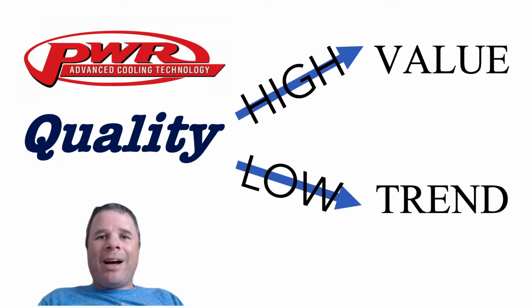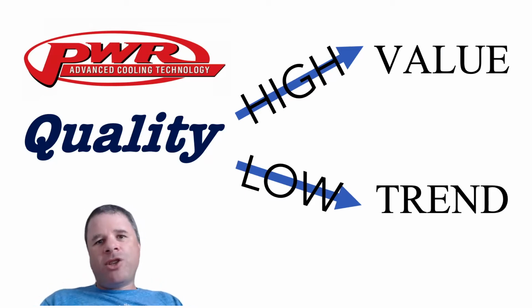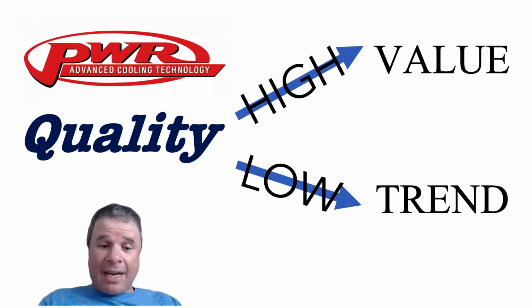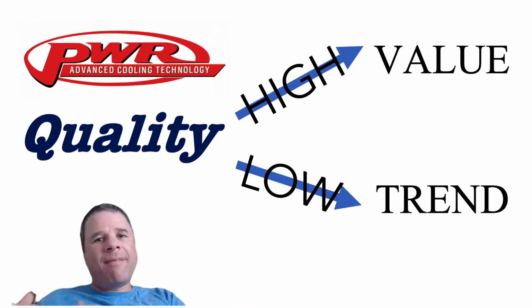So for PWR, it's all about the value. I don't care about the share price trend. Don't care about the sentiment. I'm looking for the share price to pull back a significant amount, and I'll tell you what share price I am looking at for that pullback. And if I do see the share price pull back to that level, I will take a position in this company, because at that level, I do think there would be some value.